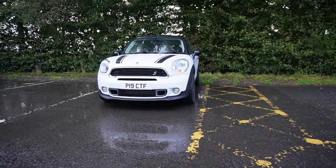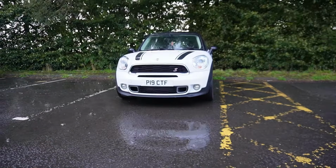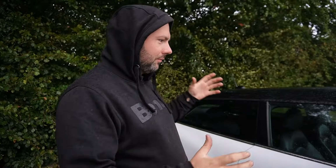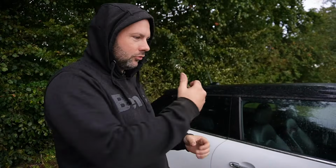But the Mini Paceman SD, all four, it's been a really good car to get complete. Now these trade deals kind of keep falling on my lap. These are cars that I'm not even going out there and purchasing. They're kind of finding their way to me. So it's good to get another car in the series complete.